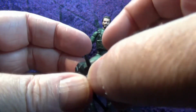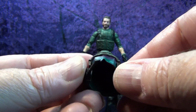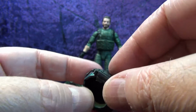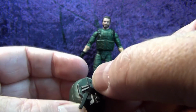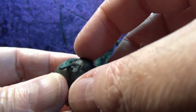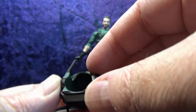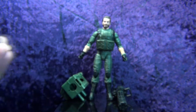So we've got a helmet here. Really nice detail to it. I really like that visor with that sort of chroma sheen to it. We've got some black pieces that are sculpted on going around over to the microphone on the sides of it, and you got the BDU green on the top part here. Really cool looking helmet there that comes with Breaker.